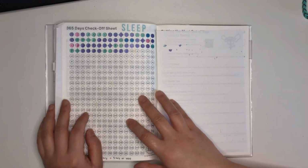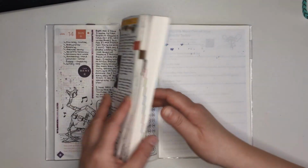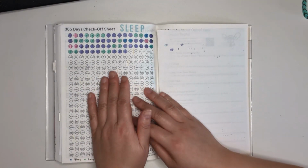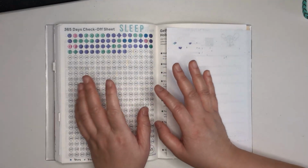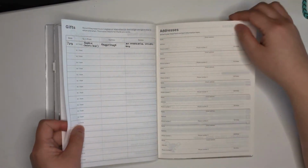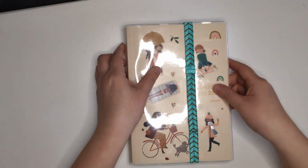And here's my sleeping tracker. I want to thank the person that gave me the tip to refer to the daily page. The daily page here has this number over here. The number corresponds with the day, so it's easy for me to mark and not lose where I am. Really helpful, and I no longer have to count the days every day when I want to make a mark. Then nothing has changed over here. And that's it. That's the end of my flip through and review of the month of February.